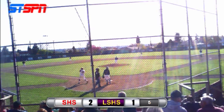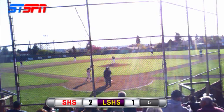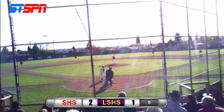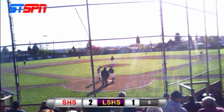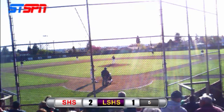Going back to the start of the lineup here, number 10, Russell Crippen. See what he can get going here. One out for Snohomish here in the 5th. High and outside. Well, that kind of got away from him a little bit there.